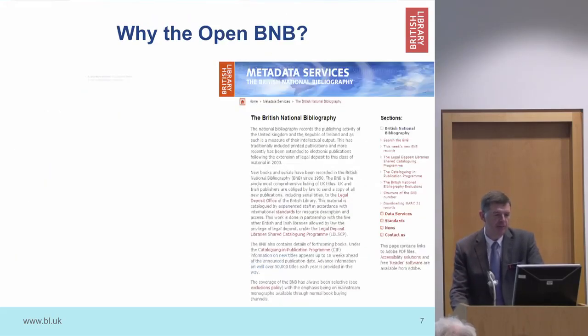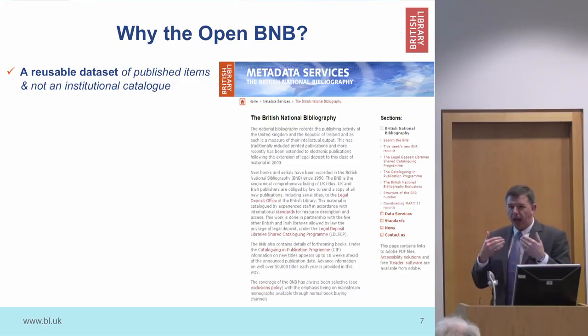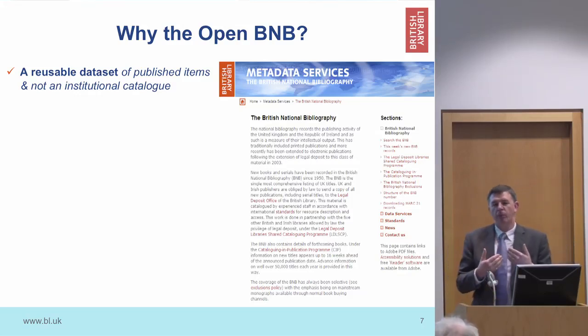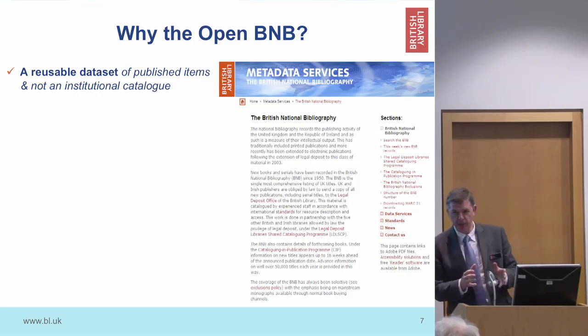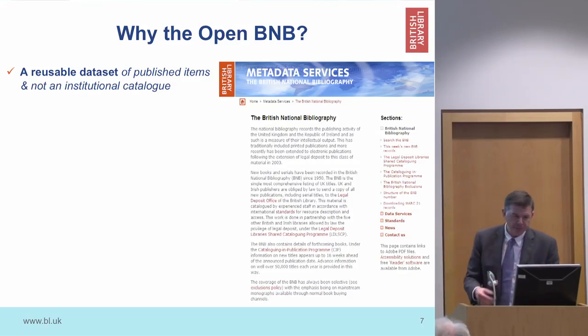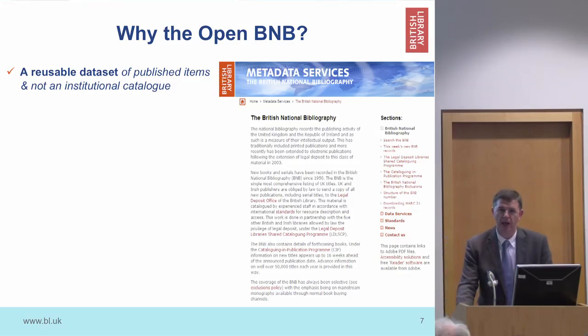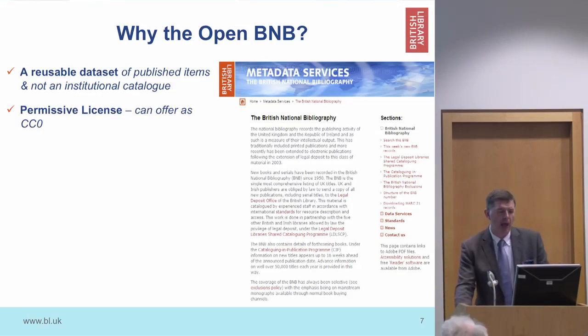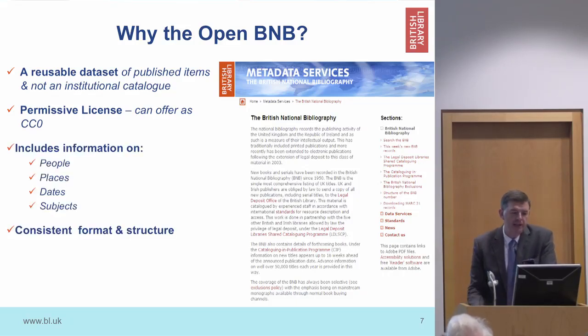So why open it up? Well, as I mentioned, it's a catalogue or a set of data that relates to the whole of UK publishing rather than it just being specific to an institution, such as the British Library. So it's much more reusable in some respects than some of our more unique catalogue material. It's available under a very permissive licence, Creative Commons Zero, and it includes information on all of these different entities.